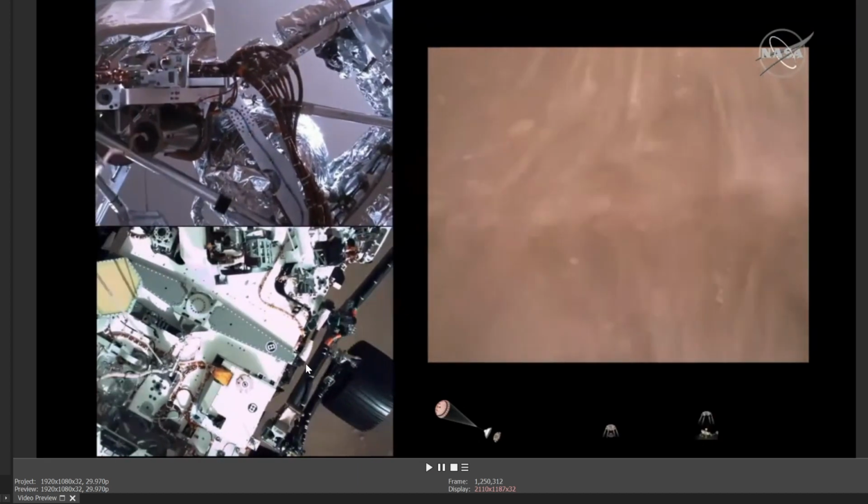Yeah, so there's definitely some... so this is the first time. They've done this before with the Curiosity rover, but there were none of the engineering cameras on this. So they just had to trust that it all worked.